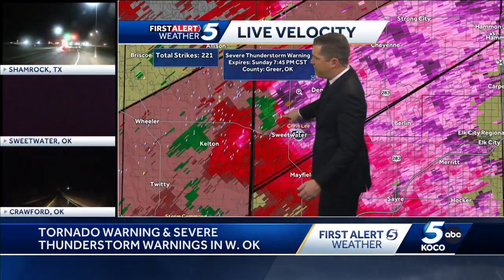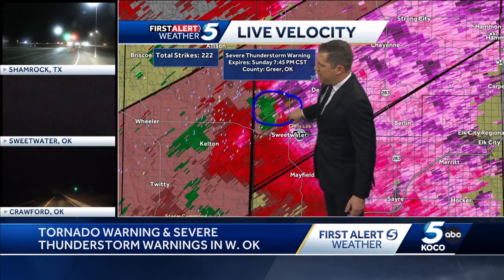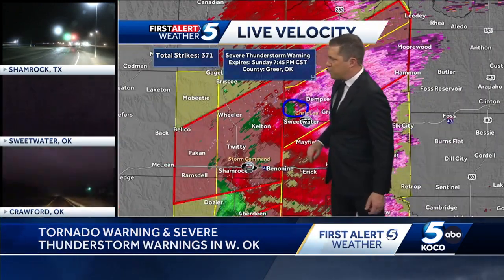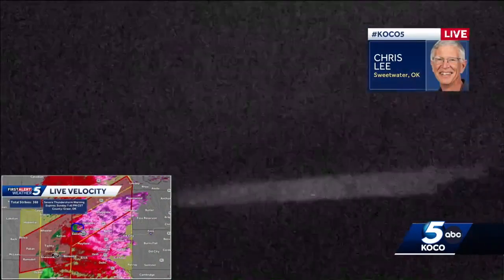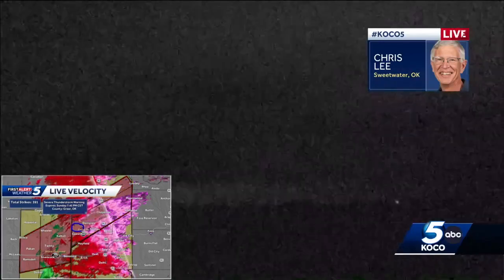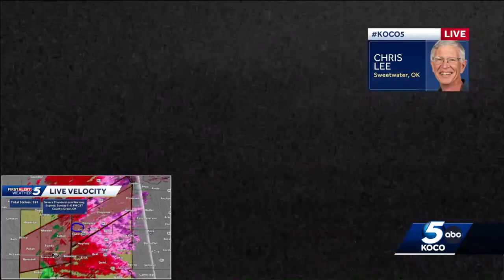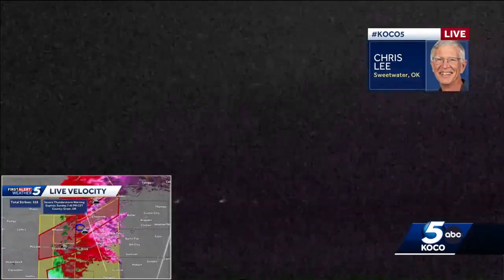So here's the circulation, by the way. It's now in Oklahoma. Let's check in with Chris Lee, because here's your tornado warning that's going to be just north of Sweetwater, southwest of Dempsey. Chris, give us an update on what you're seeing. Yeah, we are seeing that lowering. It has moved to the north of Sweetwater. We are now east of Sweetwater, looking back behind us. You can see an awful lot of lightning and that lowered area. Don't see anything that is towards the ground, at least not in that particular area.